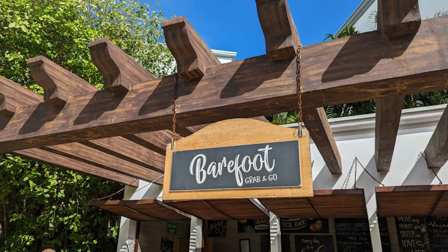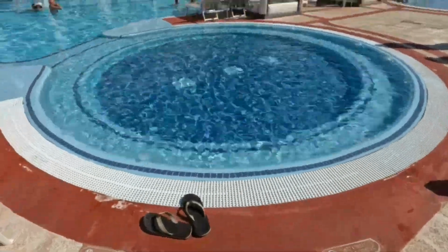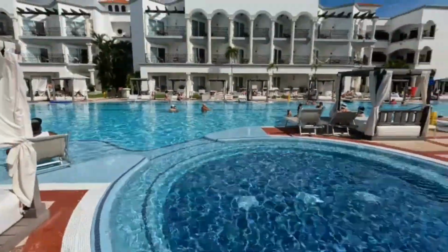Across from this area of the pool is the Barefoot Grab and Go. This is kind of their version of a poolside grill. It had really good vegetarian options. You also have your burgers, different kinds of sandwiches, all right there. Just walk up in your swimsuit and grab it.